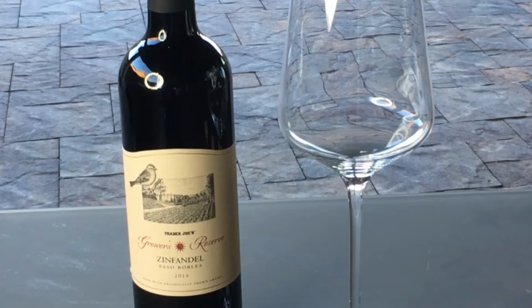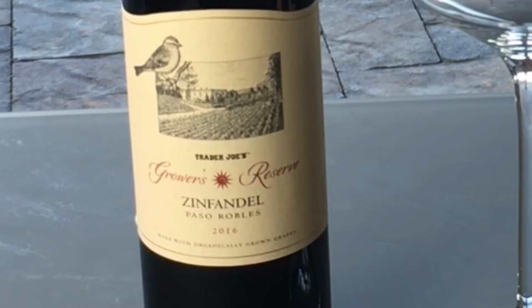We did the Pinot Noir in the first block, and now we've got the Zinfandel. But this is a Growers Reserve. Talk about that, because that's actually pretty important for Trader Joe's. Yeah, no, it really is.